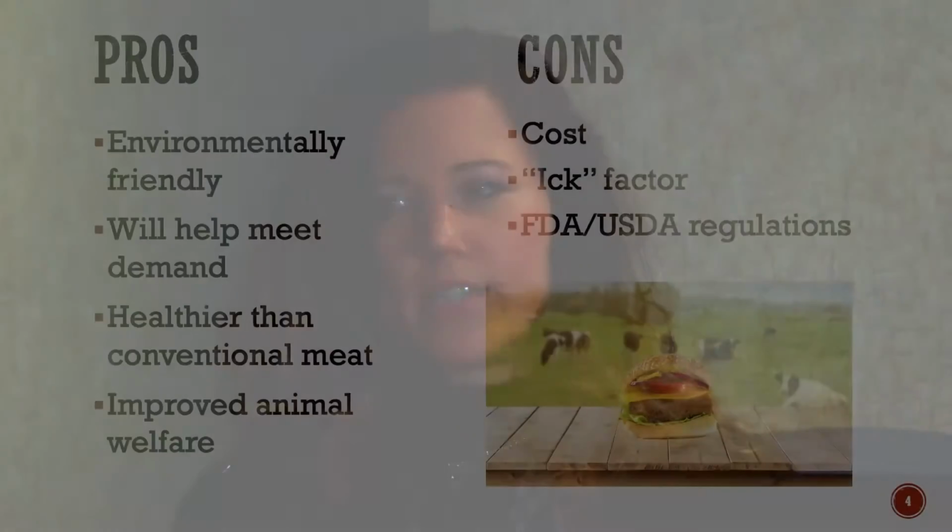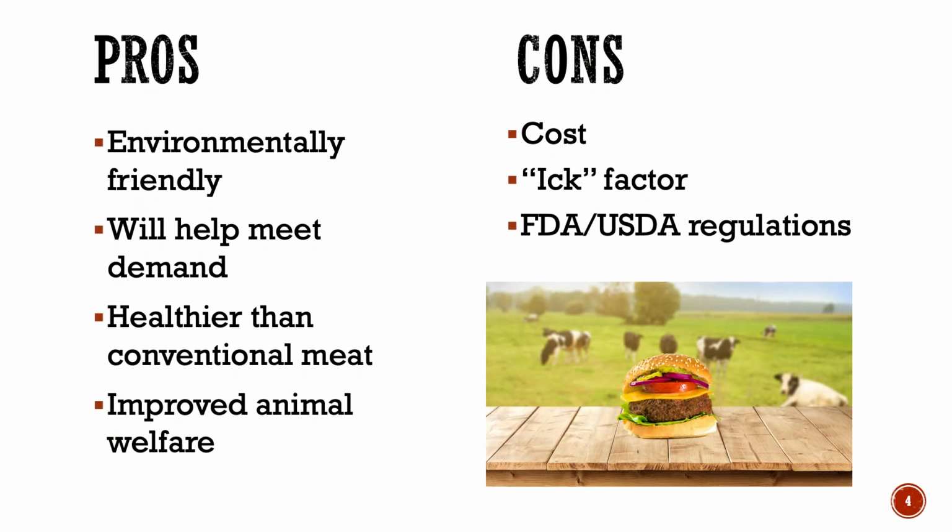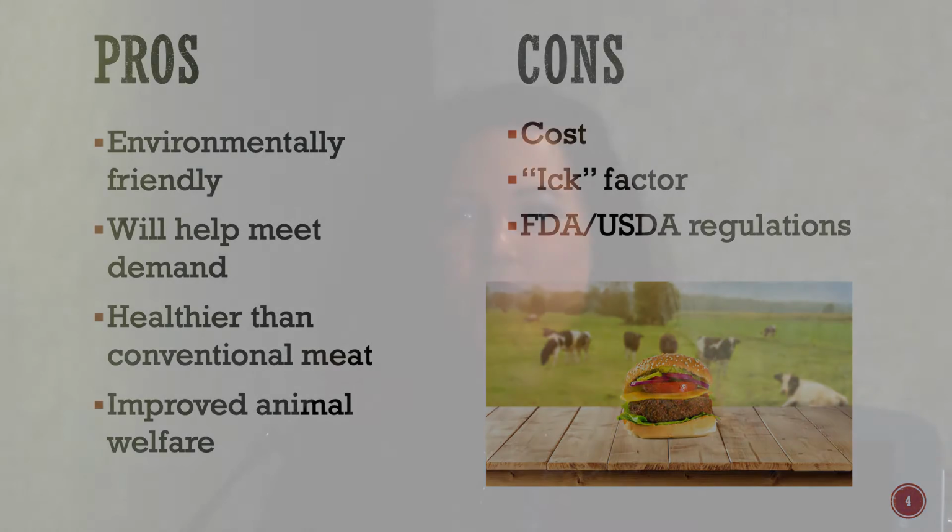There is also, in the United States, a lack of regulation. The FDA and the USDA don't have any kind of a framework for inspection or safety of these types of products, so that would have to be produced. But probably the biggest issue for me personally is that it just kind of sounds gross. But interestingly, Mosa Meat has looked at this issue, and that seems to be more of a problem for more mature, older people.